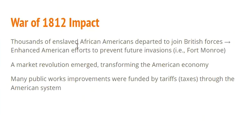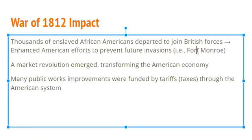And another big impact was thousands of enslaved African Americans departed to join British forces, which enhanced American efforts to prevent future invasions, such as Fort Monroe. But remember, enslaved African Americans, they do not want to be here. They were forced to come here. They have horrible lives. They get treated very badly. So during the War of 1812, England said, you know what? You can be free. Come with us. You just have to help us fight the war. So lots of them left. Thousands left and joined the British forces.